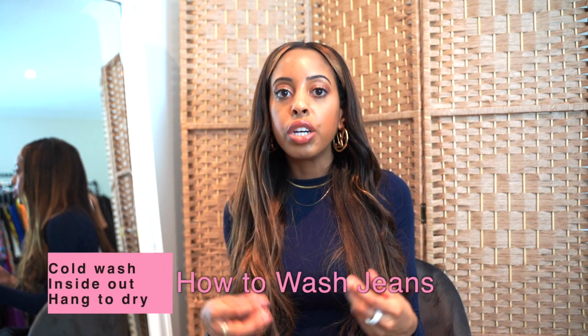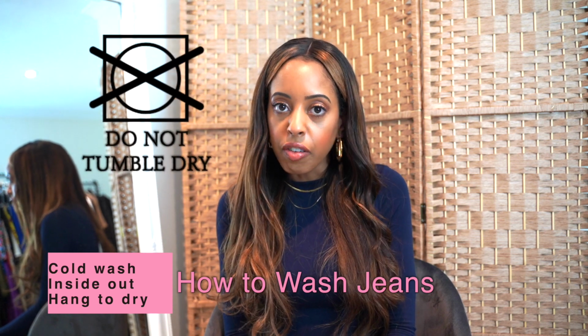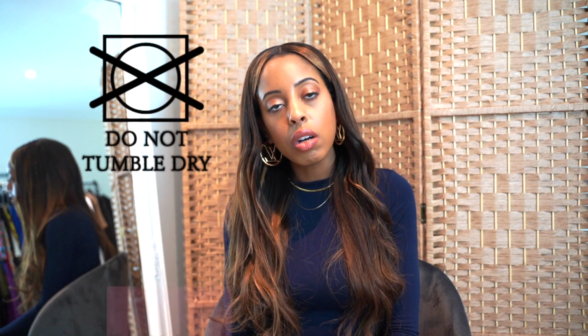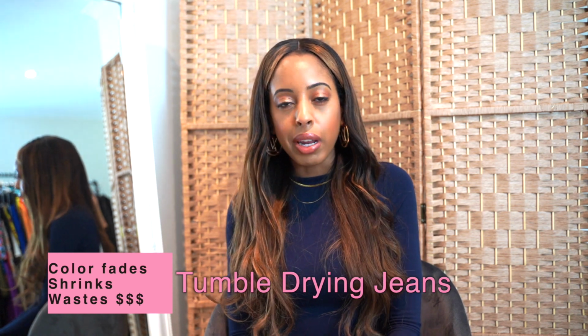These are jeans that I've had at least 2 years. The Hudson I've had longer, and I'm pretty loyal with my routine. It's cold wash, inside out, hang to dry. I absolutely do not tumble dry any of my denim. I never do, I never will. It fades too quickly, it shrinks, and it just ruins all the money that you've spent.